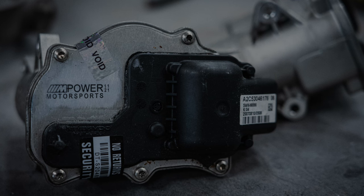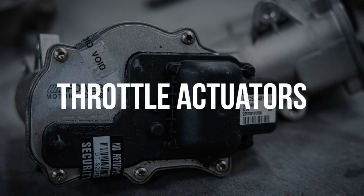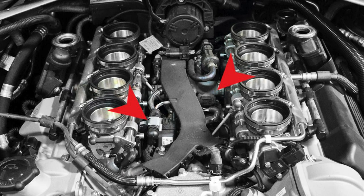All right, moving right along to the next common maintenance item, and that would be throttle actuators. Now, what are throttle actuators? The throttle actuators in these cars are responsible for opening and closing the individual throttle bodies on these engines. There's one throttle actuator per bank, aka one for each side of the engine. They each control four ITBs, and they both sit underneath the intake plenum in between the cylinder heads.